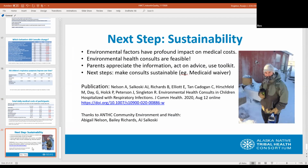And I think some of the take-home messages are environmental factors have a profound impact on medical costs. Those costs are significant in high-risk children. And doing environmental health consults are feasible. The parents actually appreciated the information. They did act on the advice. They did use the toolkit. And one of our next steps is, how do we make this sustainable?